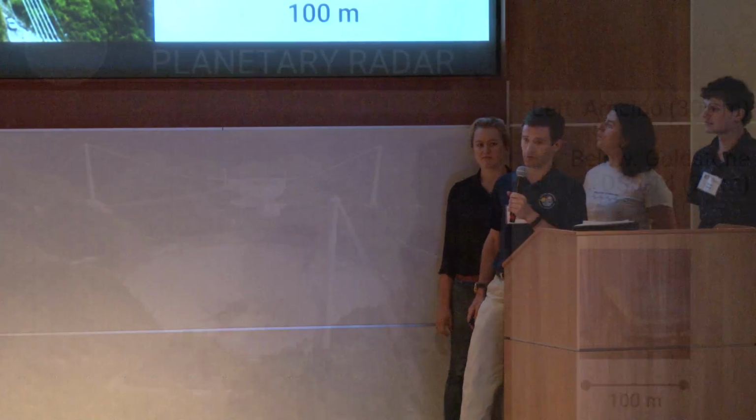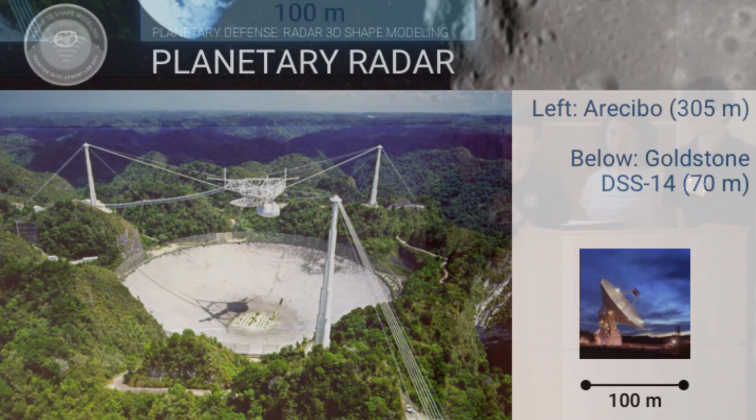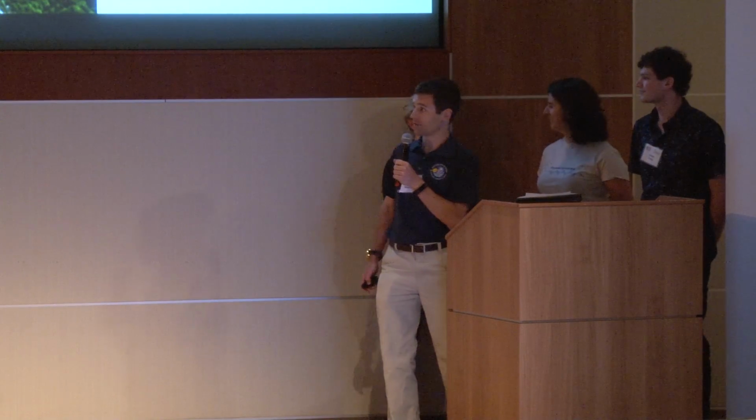So the best way to characterize a near-Earth asteroid, or anything really, is to send a spacecraft there. However, spacecraft missions are fairly rare, fairly expensive, and unfortunately I don't think it'll be anytime soon that we're able to send out 30 new spacecraft per week. So if you're working with observations from Earth, just about the best you can do for characterizing asteroids is using planetary radar.